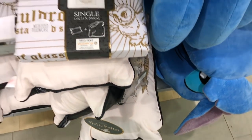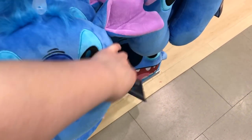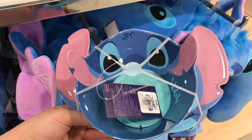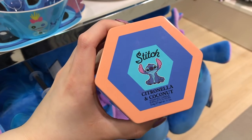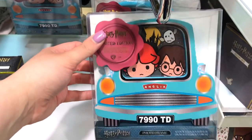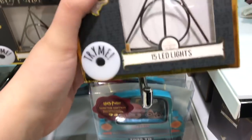Oh, where's my Stitch? Who's that? Six quid. Plate and bowl Stitch, £6. Citronella and coconut Stitch candle. That's what we've just seen, that one, haven't we? What's that? Photo frame. That's good. Oh, LED lights with Deathly Hallows.